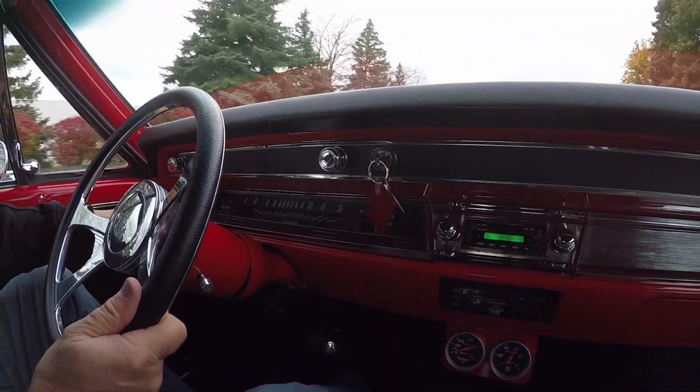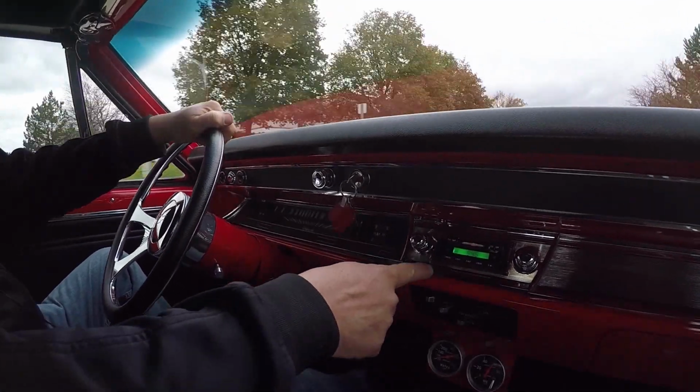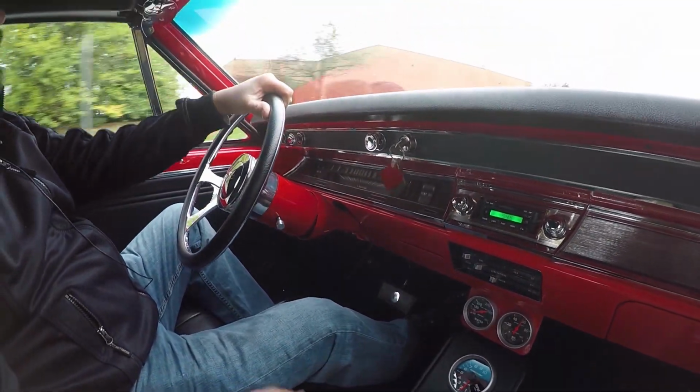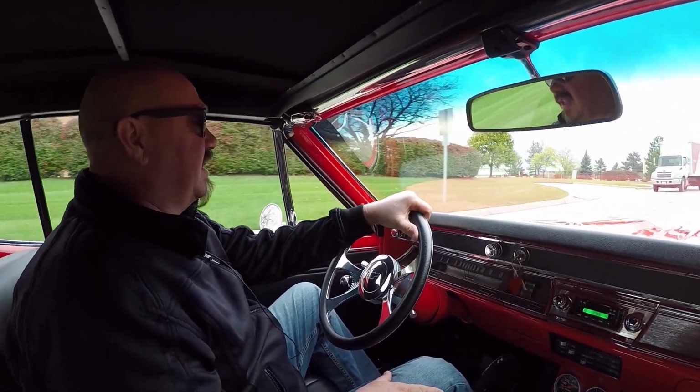Looks like the battery charging gauge is working. The gas gauge is working over here. We got an aftermarket radio here. Then we've got water temp down here, oil pressure, and then the tach and this custom center console. What a sweet ride we've got right here, guys.